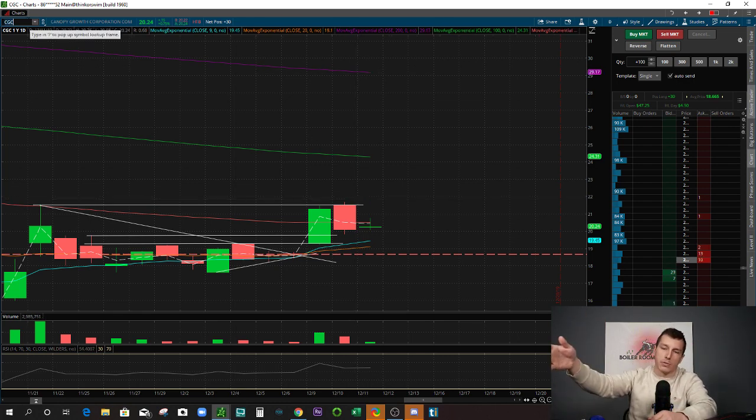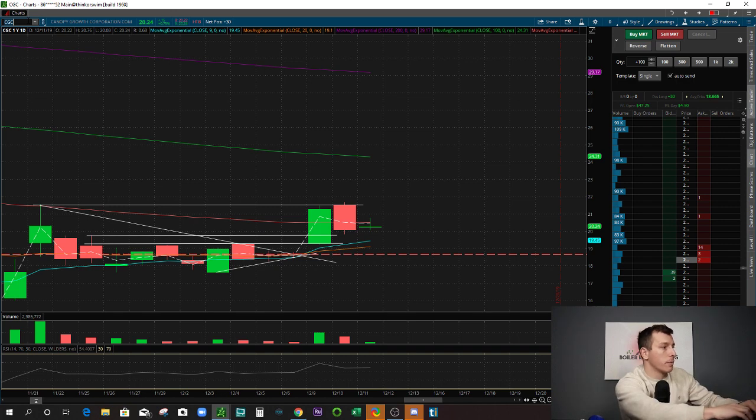Probably end up adding more to that position if and when it becomes better looking and starts to form more of what I would like to see. Then I'll end up adding more to that position.